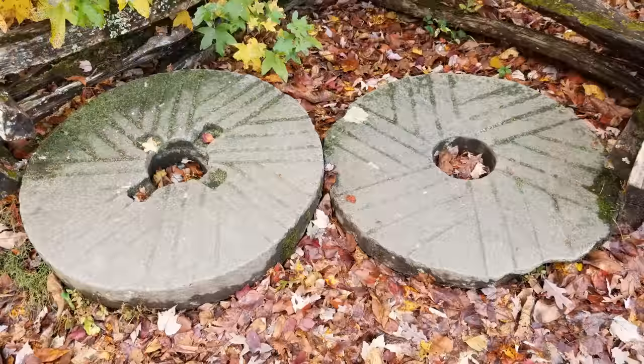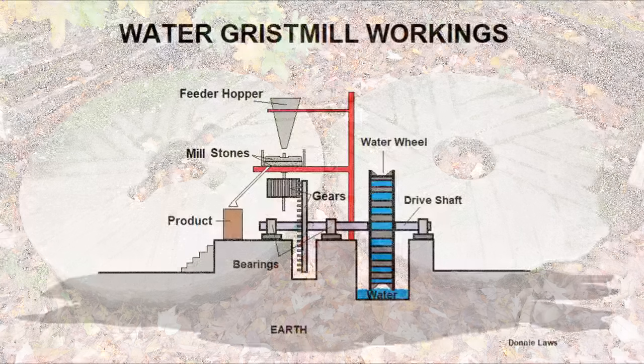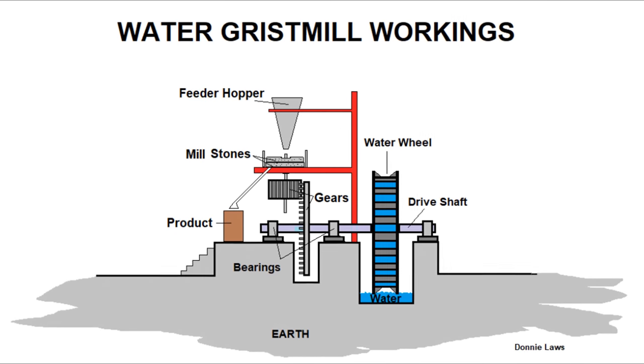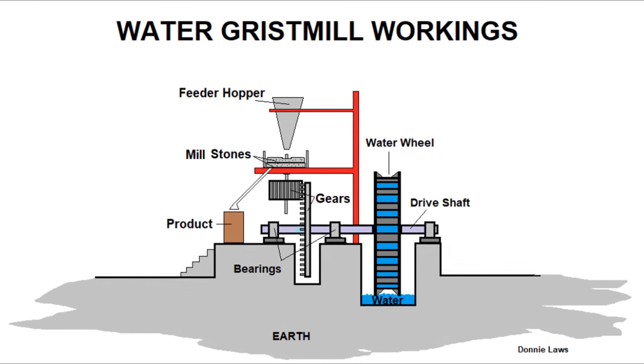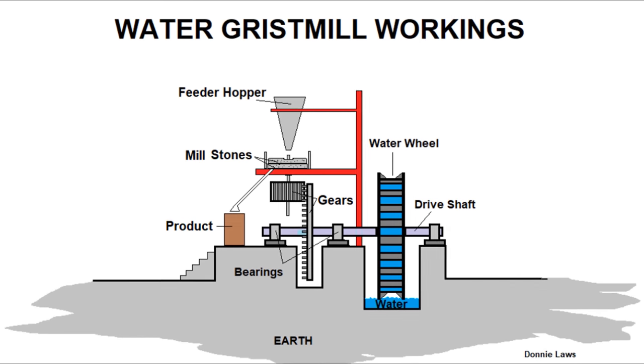Now, these old mills, they used stuff like this. These are grindstones. This is not the actual grindstones, but this is what they look like. And this is how they work. This is just a drawing I made to give you a glimpse of how the gears turn and operate.